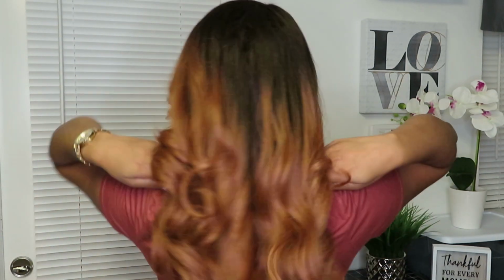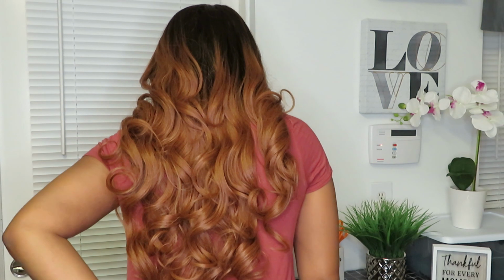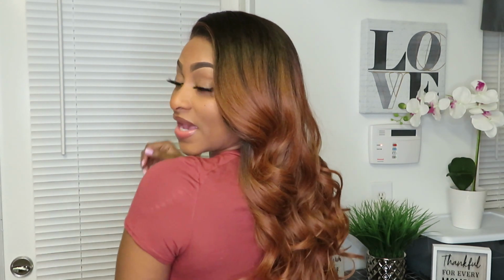The body on this unit is awesome. It's super gorgeous. Let me go ahead and give you a 360. So here is the back of this unit, and it reaches up to like on top of my booty. This is such a look, so pretty. I love the curls. I so love this unit. It's so natural to want to run your fingers through your hair, but you gotta remember it's synthetic, so we wouldn't want this unit to tangle up on you too much. But this unit is heat safe up to 400 degrees Fahrenheit.